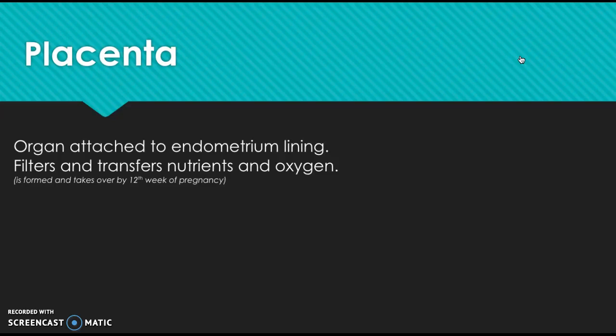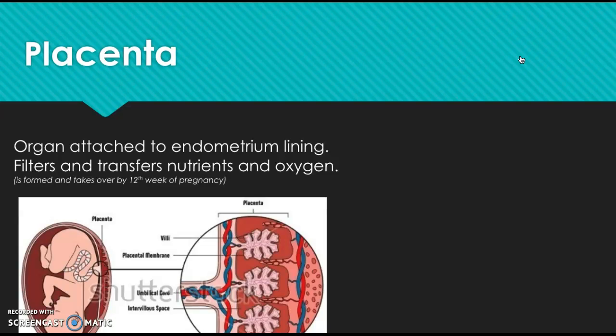So if the mother is taking drugs, whether they're prescription or illegal, some of those cross the placenta and the baby can get some of those drugs. Things like nicotine and tobacco and alcohol, all of those things cross the placenta. The placenta is in place by about the 12th week of pregnancy.